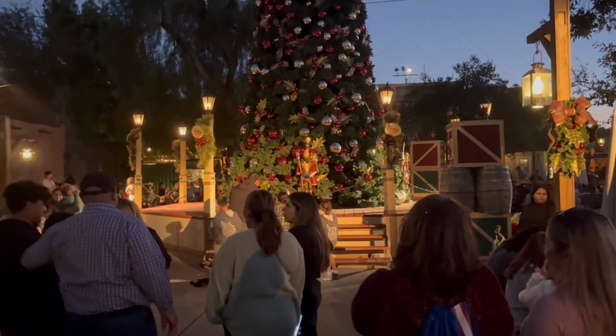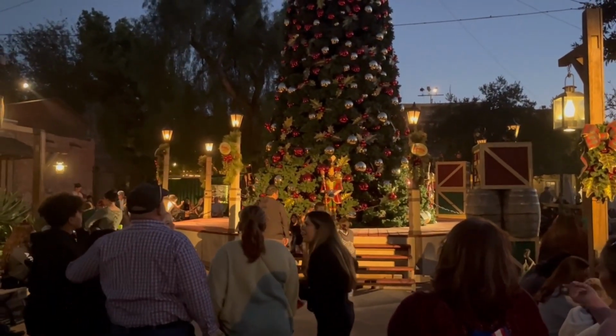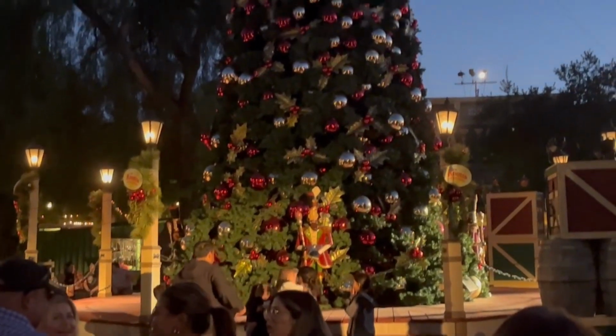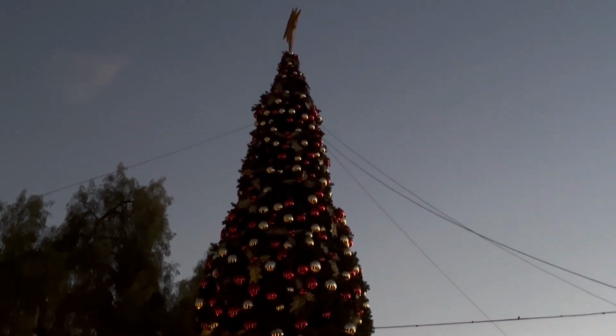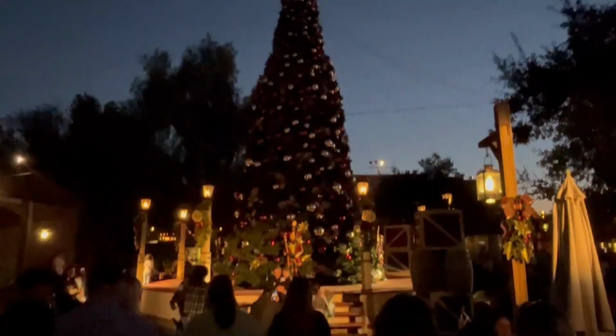Hey Doug, so one thing you can do on the weekdays here is see the tree lighting ceremony. What do you think of that? That's it. And so, I heard it's gonna snow. Yep, we're gonna see that afterwards. So those are two things you can do on the weekdays here at Knott's. You can see the tree lighting and the snow. So we're gonna see the tree lighting in just a minute. So stay tuned.